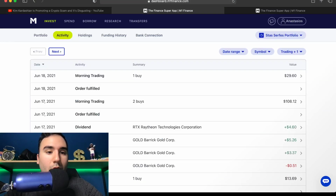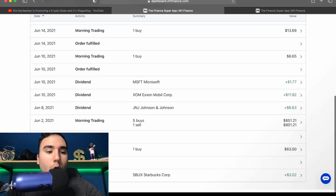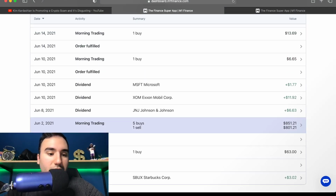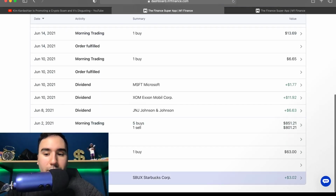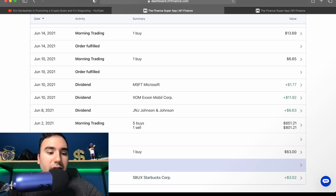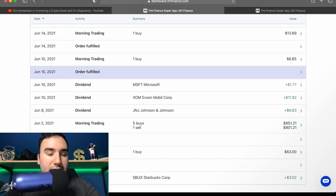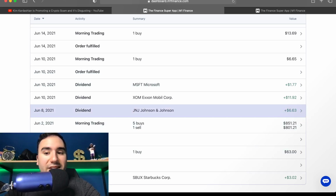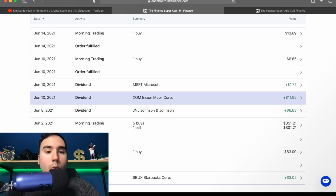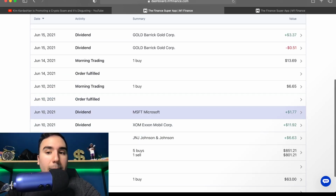And let me show you all the dividends that I've been making and trades I've been making over the past month and some change here. You guys can see, look at this. We made about $3 from Starbucks. That was at the end of May. And look at what we've been doing in terms of dividends in June. Like I said, June is my record month for dividends. We got $6 from J&J, almost $12 from Exxon, almost $2 from Microsoft.